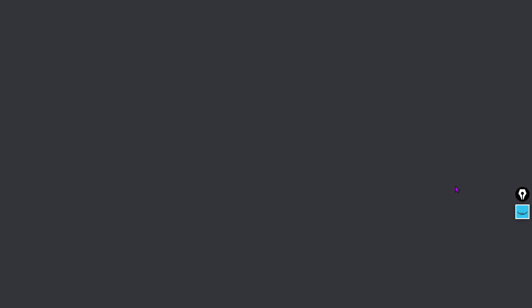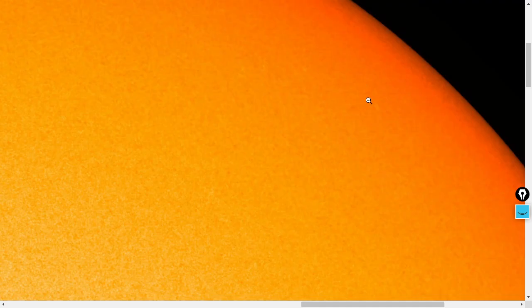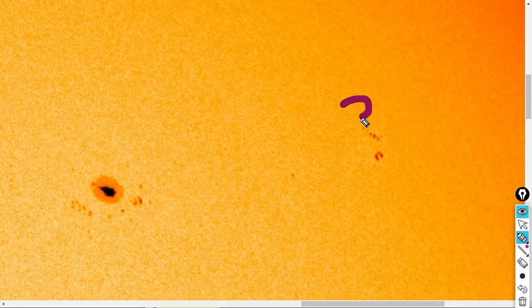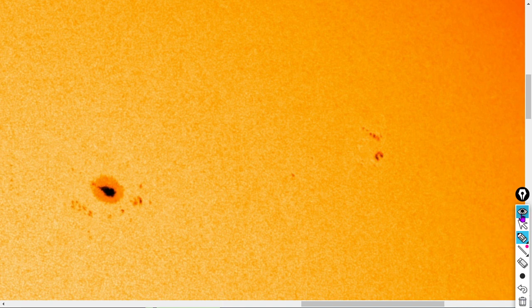And here come the additional bonus features, the high-resolution intensitygram. You can see likely sunspot 2826. And possibly even sunspot 2827 forming behind it. This one will most assuredly get a name today. That's sunspot 2826. I'm calling it.